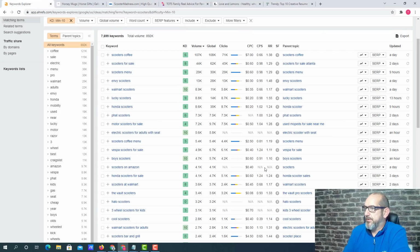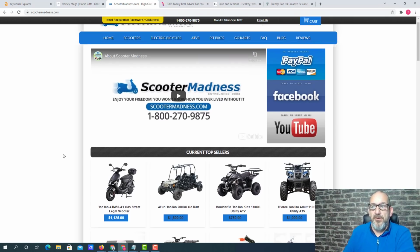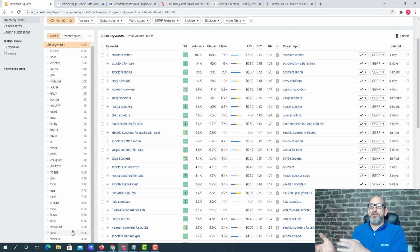So if we looked at the cost per click on something like Honda scooters, you've got around 8,600 searches per month, and the cost per click is going to be around 20 cents, which is literally nothing. So if you're making around $1,000, about £800–900, for $1,000 to $1,500 per sale, it's actually worth spending that kind of money on your ads. So that's another niche market that you could go into.